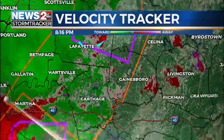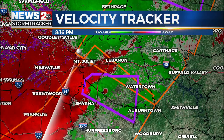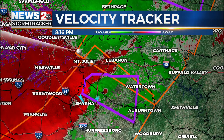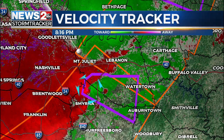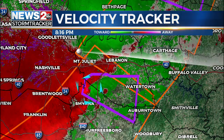What Danielle was trying to show now, we're going to zoom down, and this is much more wound up. You can really see the reds and the greens pretty wound up here. These are the reds going away from the radar, greens going towards the radar as they enter this tornado watch box, and that's moving towards the east-southeast. Jared, you say it's 40 miles per hour, is that correct? Yeah, 40 miles an hour.